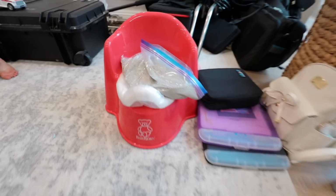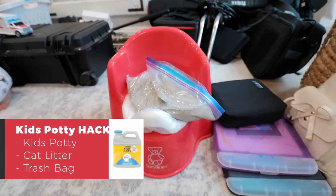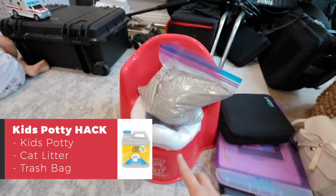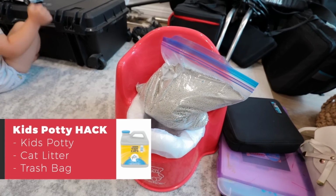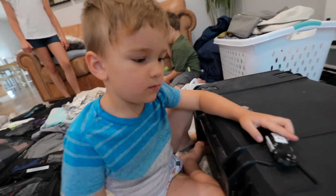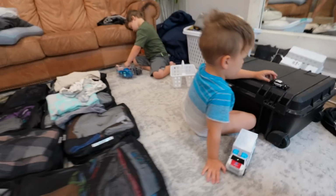We have a little porta potty with cat litter, which helps a lot, and then the bag. So you just put the cat litter in, take the bag out, tie it. It's super easy, especially when we have some kids that need to go to the bathroom last minute.